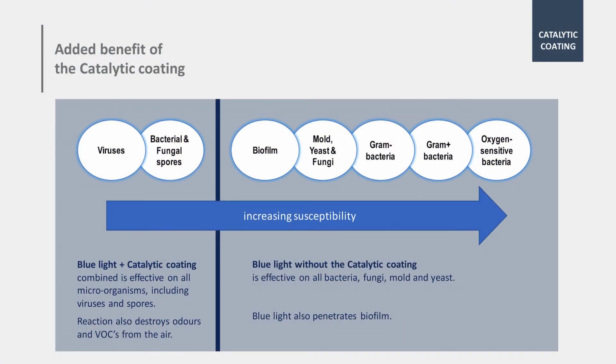Here you can see on the left side the benefits of combining these two is the efficiency against viruses and also against spores, because these two kinds of microbes don't have a metabolism, so blue light is not effective on them. But the combination of blue light and catalytic coating is effective on them too.